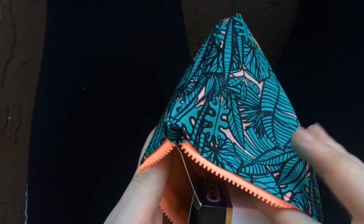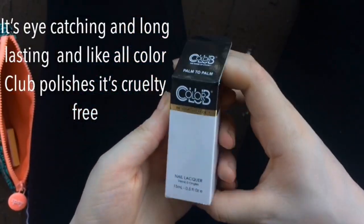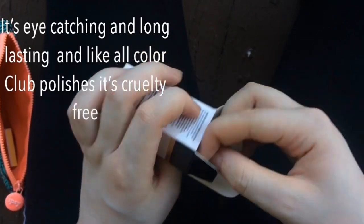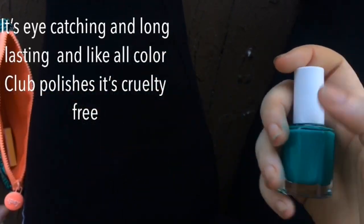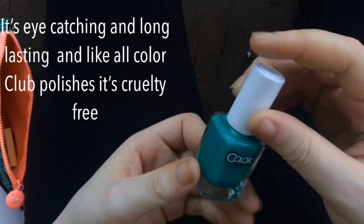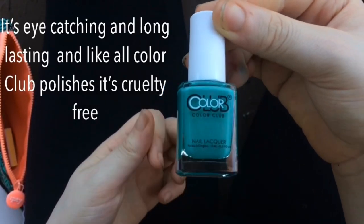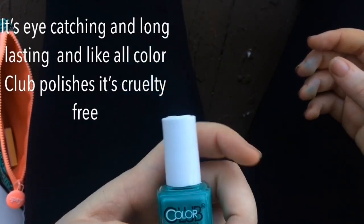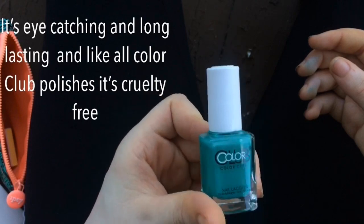The next thing that I'm pulling out is this nail polish by Color Club, and it's in the shade Palm to Palm. And I did put this on my nails, and it looked blue, but then it turned green. I don't know, I think I'm colorblind, so.